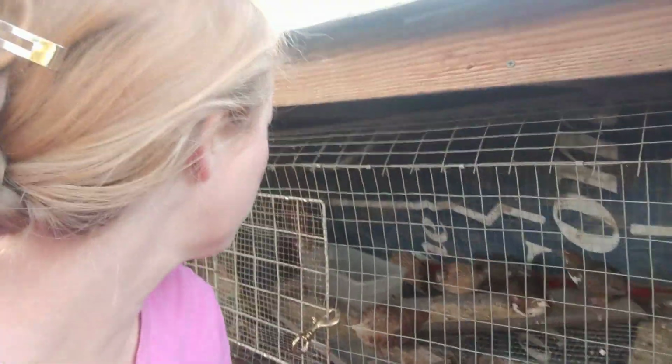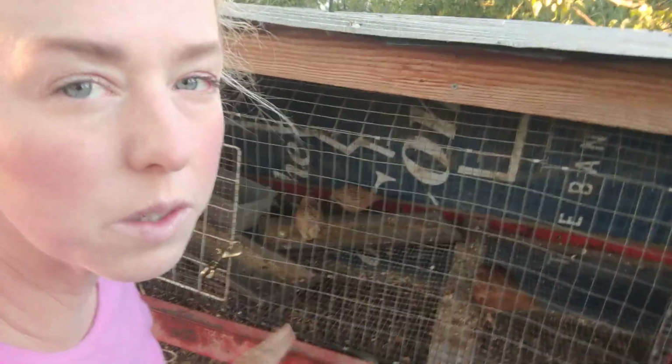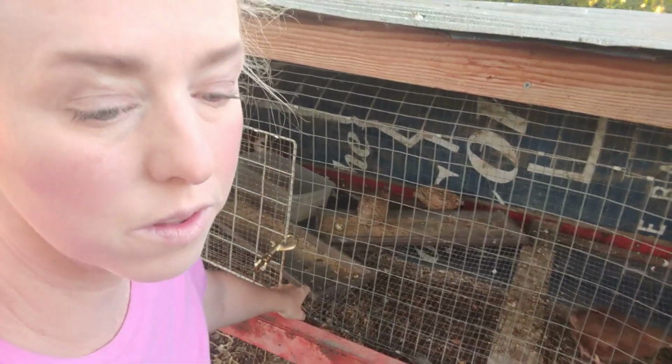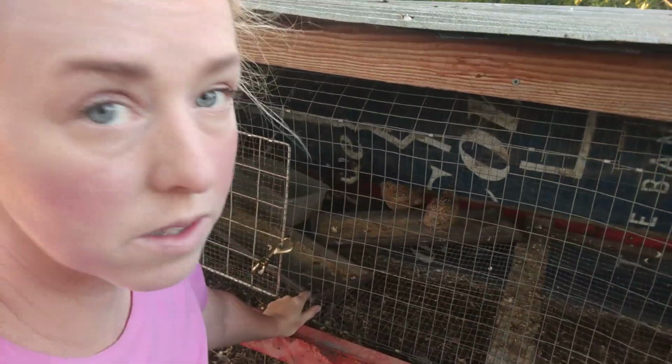All right, here's our quail. And I don't see any eggs this morning. They do really well in here, especially if we have trays of sand for them. They love to sand bath. And I always moisten their food. They don't waste nearly as much food as long as we moisten it.